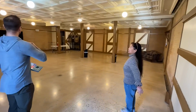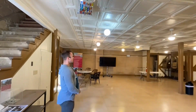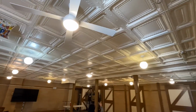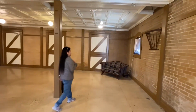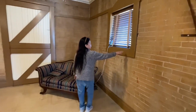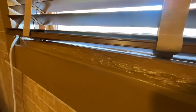This is original ceiling, believe it or not. These were horse stalls between each of these beams. You can still see the hay racks in the ceiling. One of my favorite things is noticing here, this is where the horse used to chew on the windowsill. So we're standing in a horse stall.